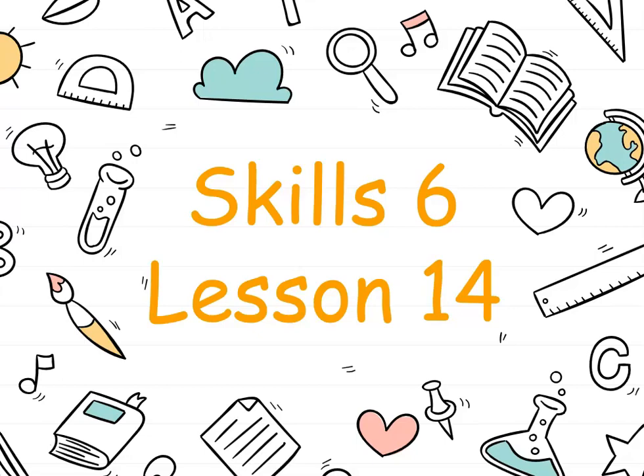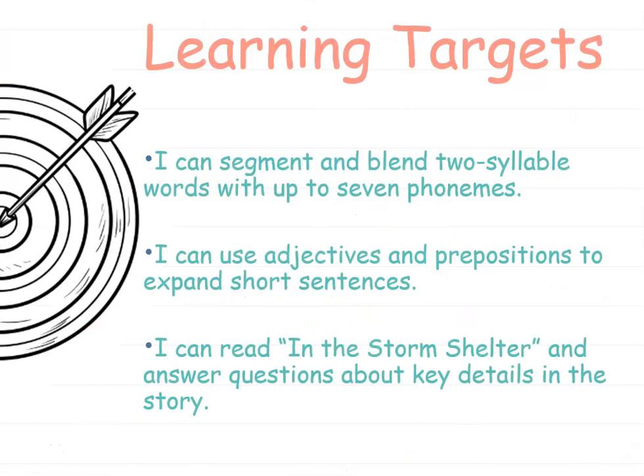We are going to continue with Skill 6, Lesson 14. Let's look at our learning targets. I can segment and blend two-syllable words with up to 7 phonemes. I can use adjectives and prepositions to expand short sentences. I can read In the Storm Shelter and answer questions about key details in the story.